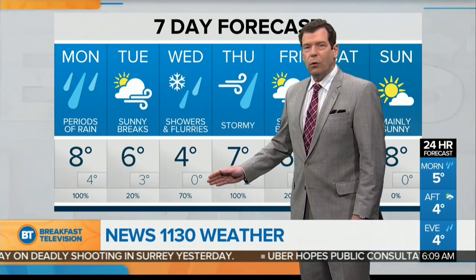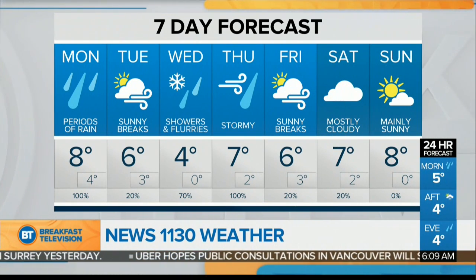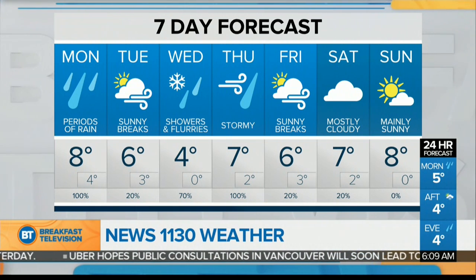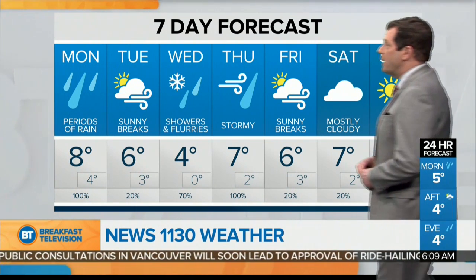It's dodgy for midweek. Yes, there's possible showers or flurries in the Wednesday forecast. Look at how cold it is. Freezing in the morning, only 4 degrees above in the afternoon. And the stormy day this week, it's Thursday. Heavy rain, strong winds, about 7. I do think things calm down after that, featuring a few breaks of sun on Friday and maybe for the weekend too.